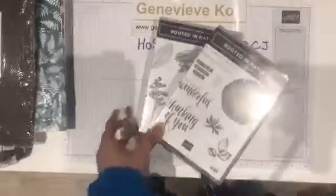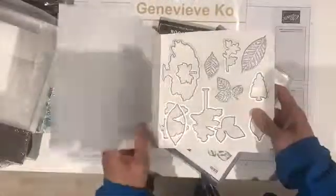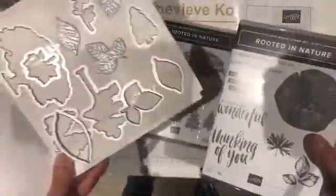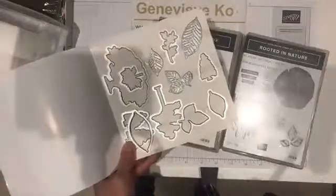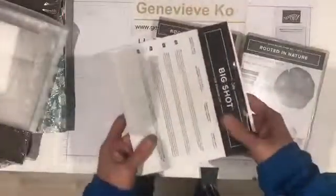So where is it here? I think it's here. The Nature's Roots Framelit Dies. You get 12 coordinating dies. So let me show those to you. Okay, 12 coordinating dies to go along with the stamp set. So when you buy them together right now, only with the existing catalog that ends on June the 3rd, you can get 10% off. Okay, so that's limited time.